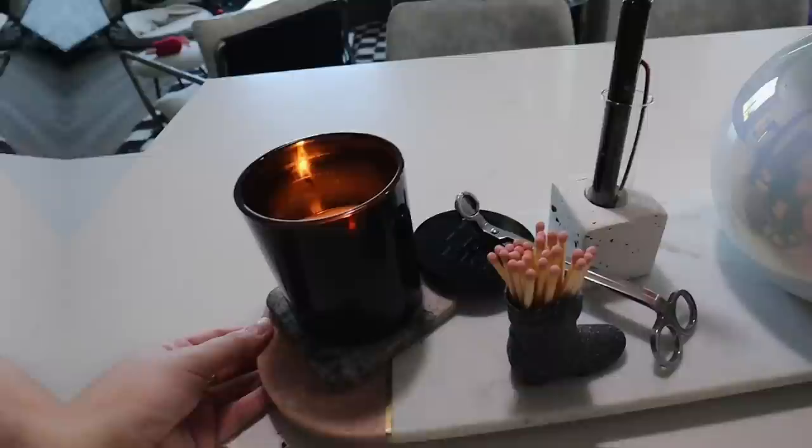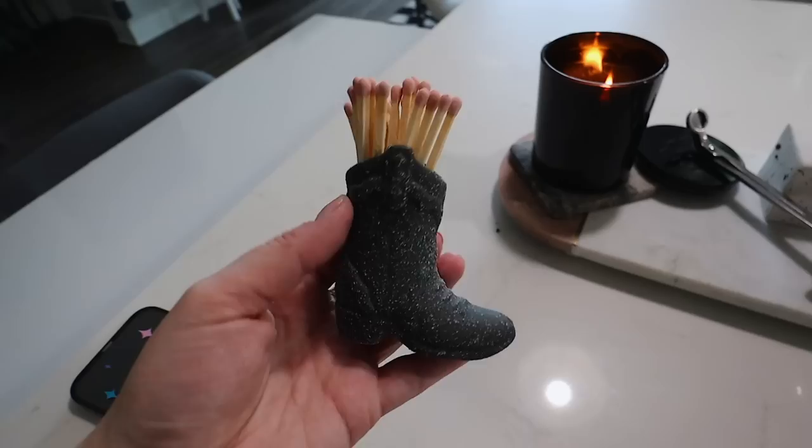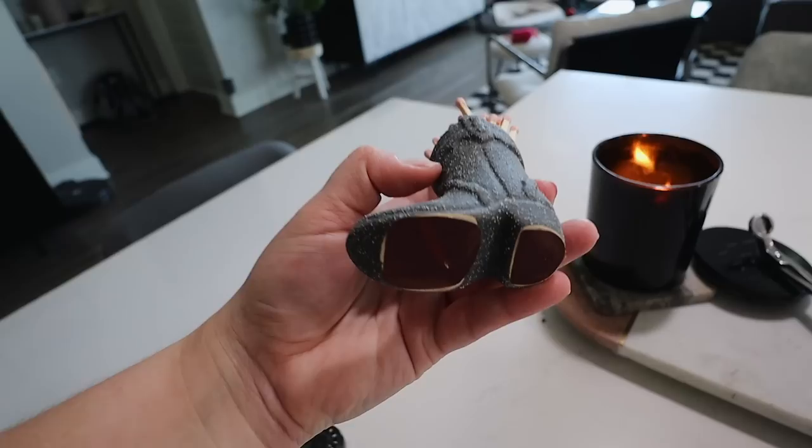Okay. I just lit my favorite candle in the entire world. It's Delirium Suede and Smoke, I believe. But look at this that Annika got for me. She got it at that little shop this week called A Shop of Things. She went with Samantha Jo. Look how cute. And then you light them on the bottom by striking the match on the bottom of the boot. I just think that is so cute. And then I can replace it, of course, with just different matches.